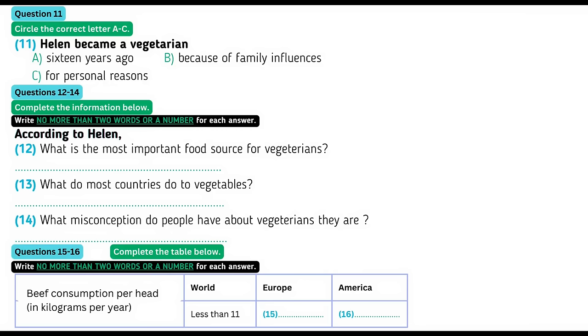Many countries, particularly the UK, have a reputation for overcooking vegetables. Water-soluble vitamins, where the vitamins are dissolved into the water, are often lost. Vitamin C is a common example.